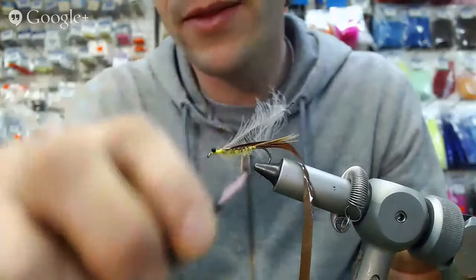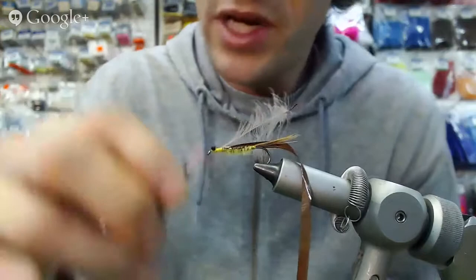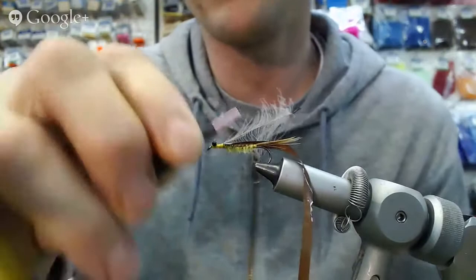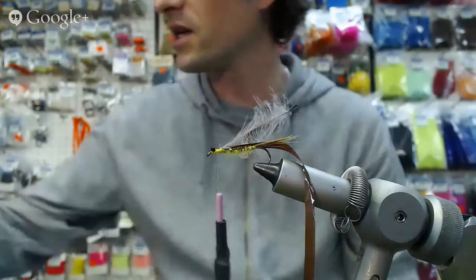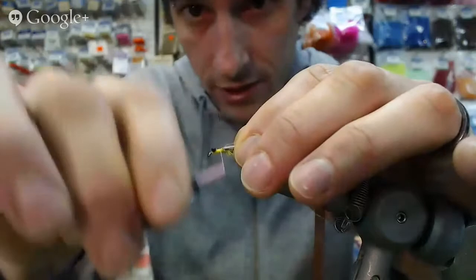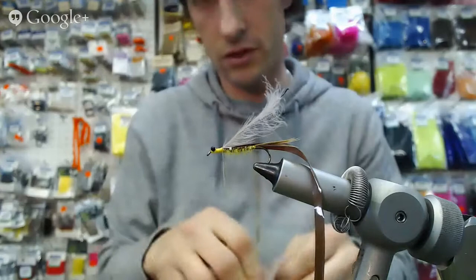So we're just going to crisscross this. Now these bead eyes aren't as heavy as barbells, so you don't have to worry about tying them on the bottom, because it's not going to make your fly invert or go upside down like barbells do. So I've got them tied on, and you can already see that it's taking the shape of a damsel. And now I'm going to get my thread to the back here, and I'm going to dub in a thorax.